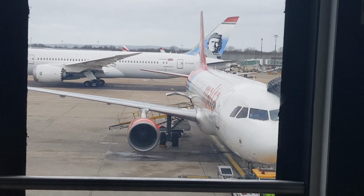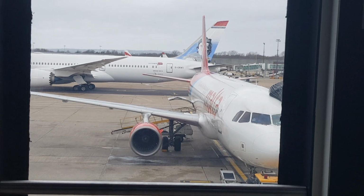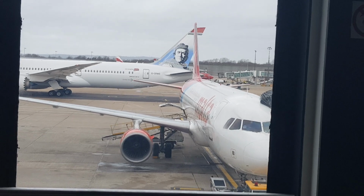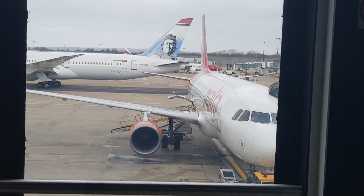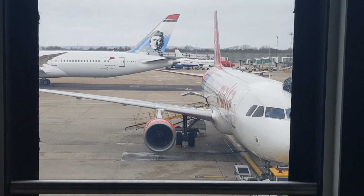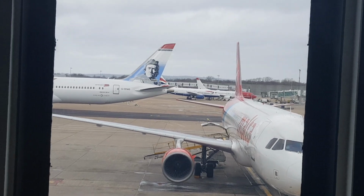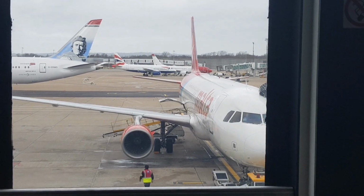So, yeah, unfortunately, this is the best that I'm going to get. Flying from Gatwick South Terminal. Unfortunately, can't really do much. I had a bit of a wander around, as you can see, just before I came in here. I had a look at some of the planes, but it's sort of in a confined area. You see the Dreamliner pulling behind the Norwegian. That'll be off to America or somewhere. Looks a bit more exotic than Malta behind.